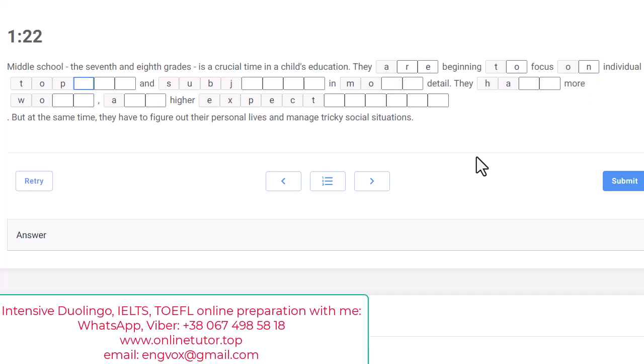I focus on something. I zoom in, I zero in on some problem or issue, something like that. They're beginning to focus on individual topics and subjects in more detail. Full stop. They maybe have more, comma, and higher expect, full stop. Yes, full stop must be here. But at the same time, they have to figure out their personal lives and manage tricky social situations. Okay, we have two relatively small sentences, not a huge one.